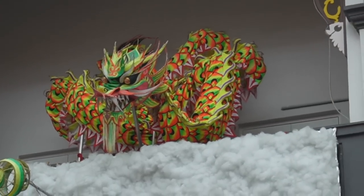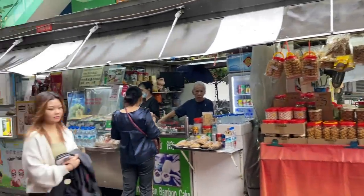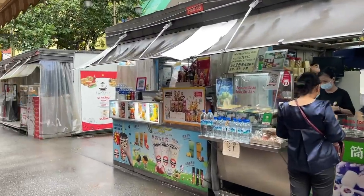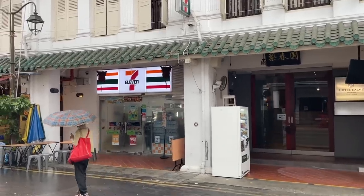It's so cool. We're at the Chinatown street market. There's a lot of vendors, mostly restaurants in close proximity. It's just so fun to walk by them. Some of them look very traditional with their Chinese lanterns, and others, well, I guess there's a 7-Eleven over here too. This restaurant looks really fun. I like all of the red and the lanterns. It just looks cool.